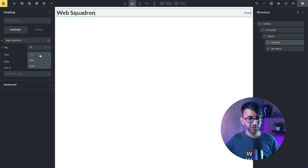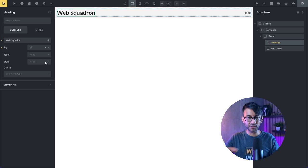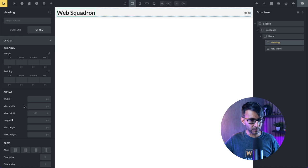You also have the option for type, which is hero or lead. But down here is the style option: primary, secondary, light, and so on. If I go for secondary, I get this color. Do you remember what the color was for primary? It was white. So if I scroll up and do that, I get the white color. So if you want to start assigning your colors, remember the global colors affected the heading and buttons. Now, I could, if I want, assign it right now, or I just go to style, okay?